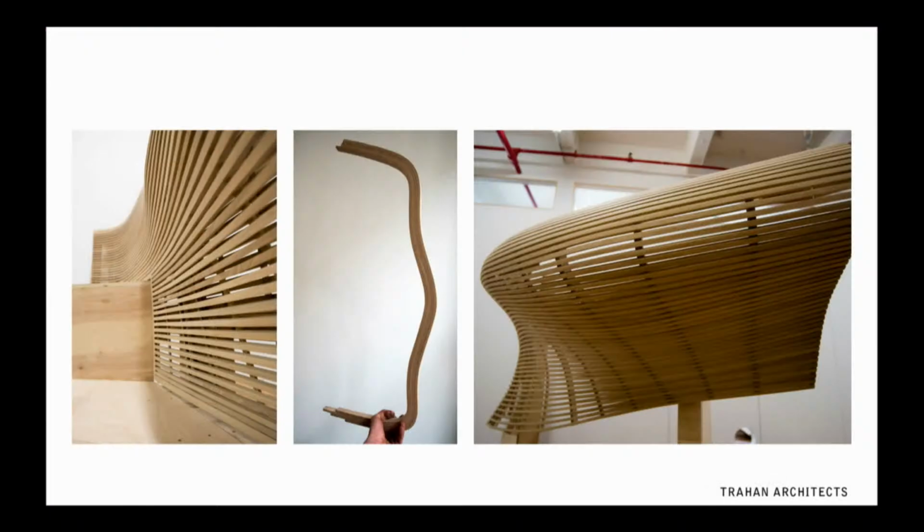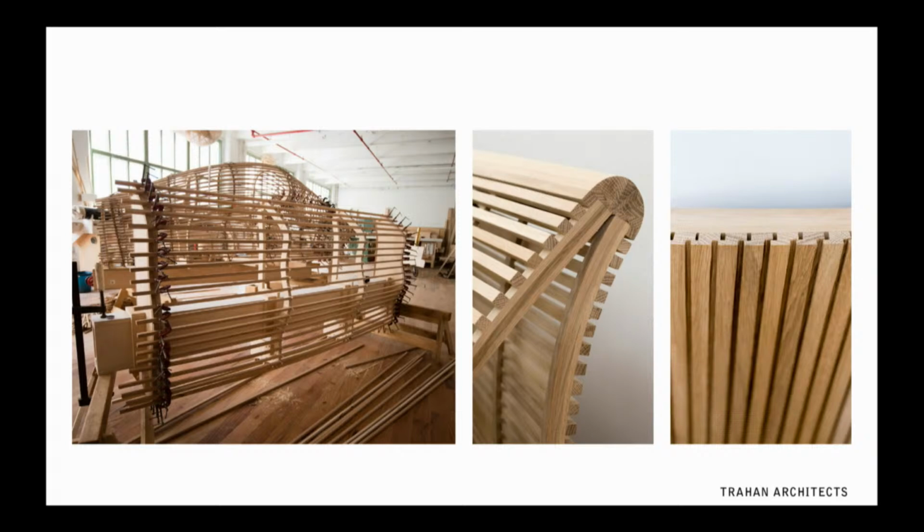And so this was what Matthias had created as a mock-up that we then had to turn into a production, I'll call it a commercial scale production, to be able to build for the project. And so you can see, start to see some Matthias clamps.